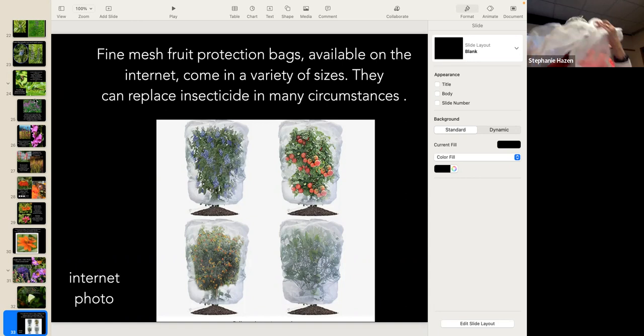There. And truly, I got this internet photo. They have some that you could get in. So they come from little to big to big to big to big.